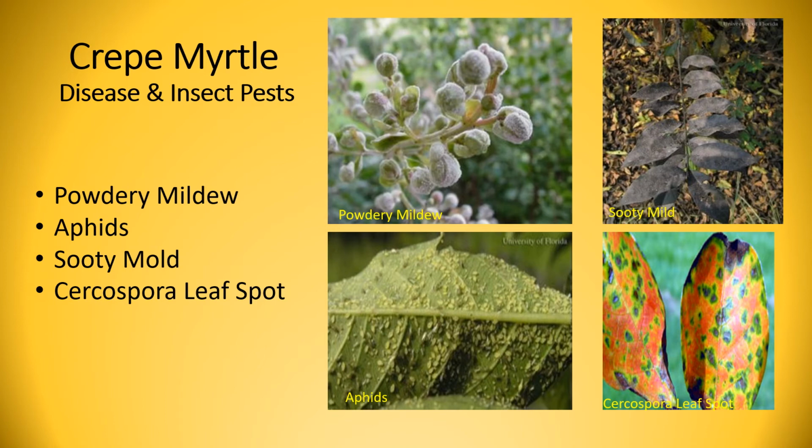Crepe myrtle aphids are pale yellowish-green in color with black spots on the abdomen, and they only feed on crepe myrtle trees. They suck the plant sap from the leaves, which causes yellow spots to develop and may eventually distort the leaves. They also excrete large amounts of a sugary liquid called honeydew, which serves as food for the sooty mold fungi. It is ugly, but it really does not harm the tree. Now, Cercospora leaf spot is not a common disease, but it can cause heavy defoliation in the late summer and early fall. Yellow spotting of the leaves begins on lower branches and gradually spreads upward.